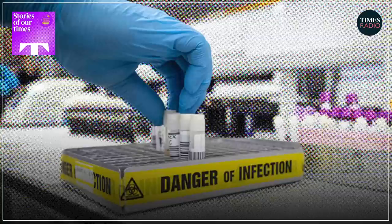On New Year's Day 2020, officials in Wuhan ordered laboratories to destroy all their viral samples, and the director of the Wuhan Institute instructed staff that they should not disclose any information about the virus on the orders of the Chinese government. They've closed ranks. Yeah, they've closed ranks.